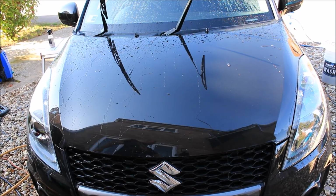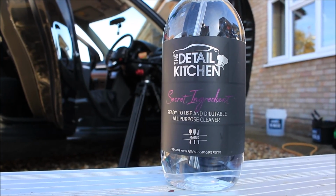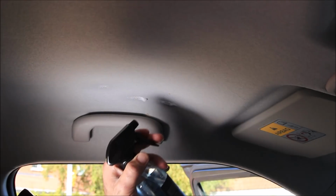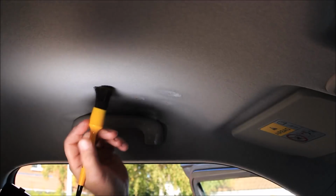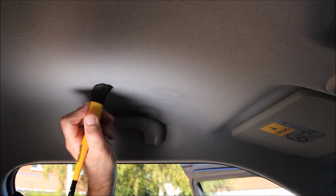Now, next product, onto the rather dark interior of the Suzuki. This is very, very dark. This is the all-purpose cleaner. Now you can dilute this. There's some rather, don't know what these are, rather dodgy looking murder scene splats. There's some in the front of the vehicle and some in the rear.